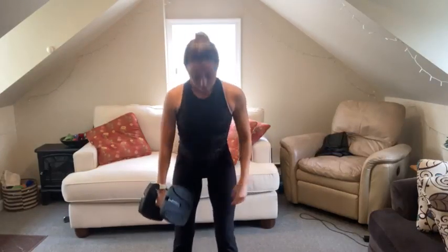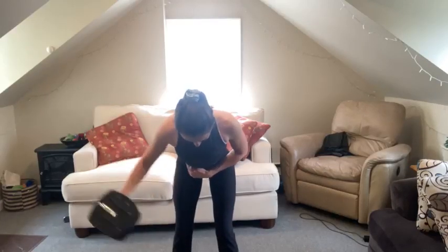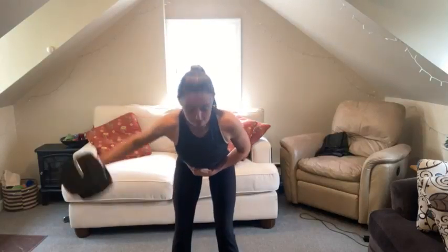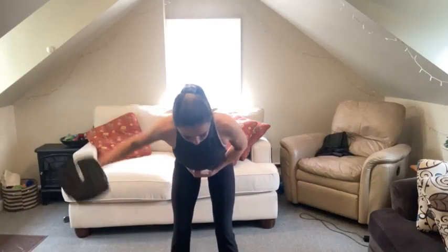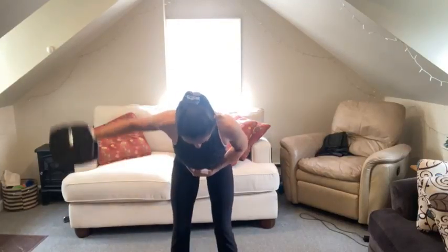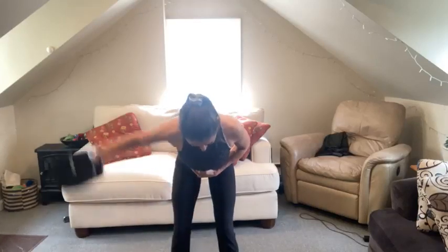Okay, coming back up. Other side. Same form here. Fly it out to the side. Maybe it feels a little bit harder on one side. For me, that's my left side. Need to work on my left. So we do those things so we can see what kind of imbalances we have, what side we might need to work on a little bit more. Totally normal. Last one, really push. Good. Bring that weight down.